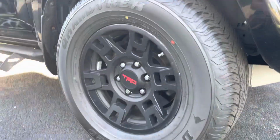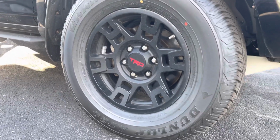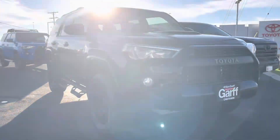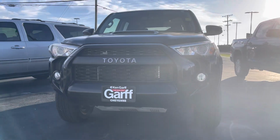Kind of an interesting tire choice here. The Grand Trek, some Dunlop AT20s. It's kind of interesting. Got the Predator side tube steps. I'm out here in Cheyenne, Wyoming.